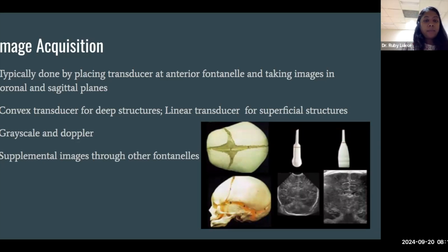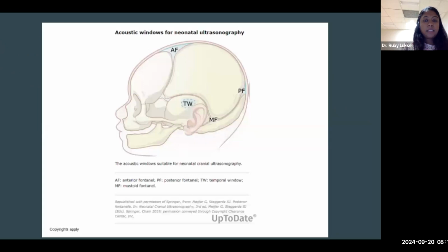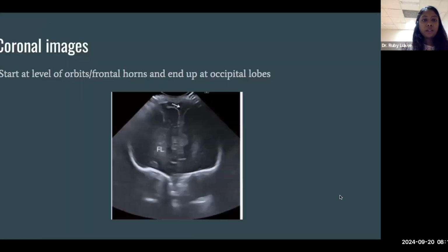You can take supplemental images through other fontanelles, and this is an image of the fontanelles that we typically use. Most commonly, we use the anterior fontanelle right at the frontal portion of the baby's head. Occasionally, we'll use the mastoid fontanelle to better see the posterior fossa, and also the temporal window is a good way, as well as the anterior fontanelle, to see the circle of Willis. And I'll show you guys definitely more pictures on all of that. So, pictures are great, so I've included a lot of them.